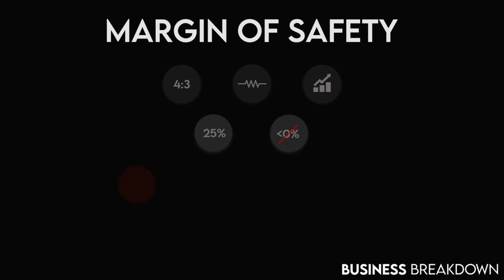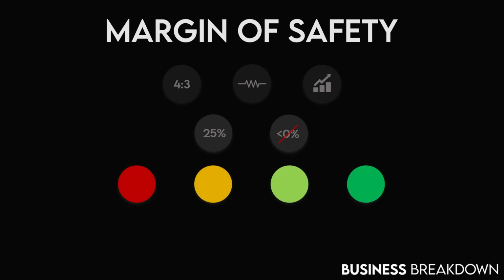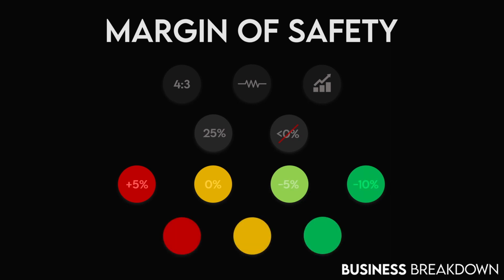using a scale. Where we're using 4 colors in our scale, bright red will mean a 5% increase, orange will mean no change, light green will mean a 5% deduction, and bright green will mean a 10% deduction from the margin of safety. Where we're using 3 colors, bright red will mean a 5% increase, orange will mean no change, and bright green will mean a 5% deduction.